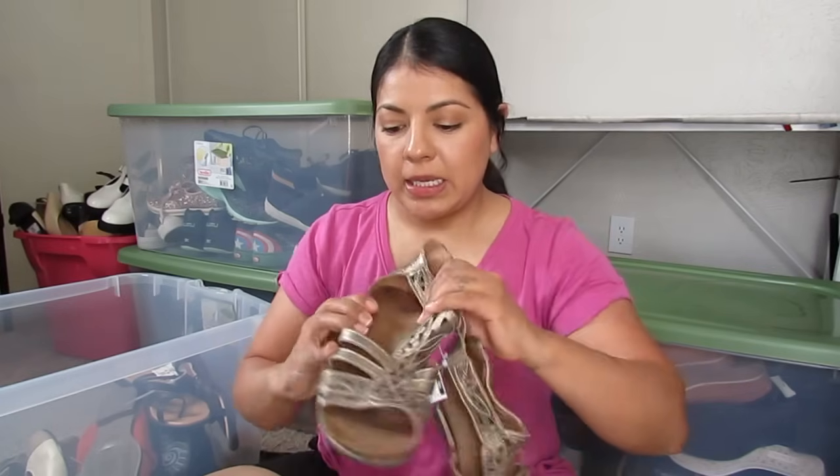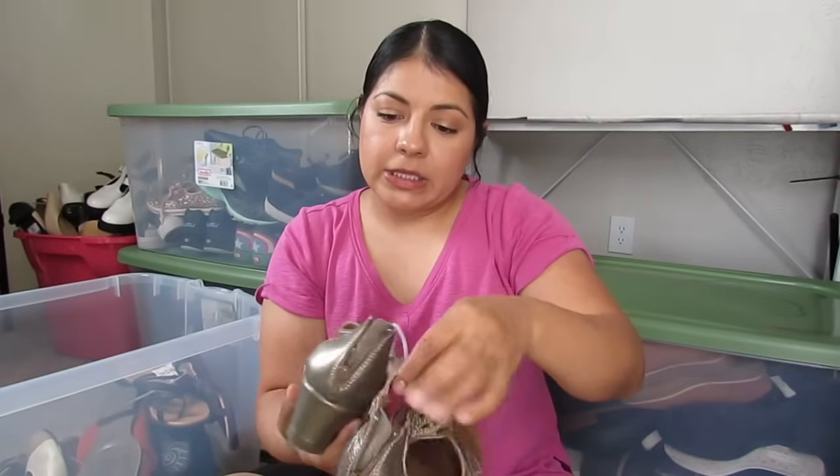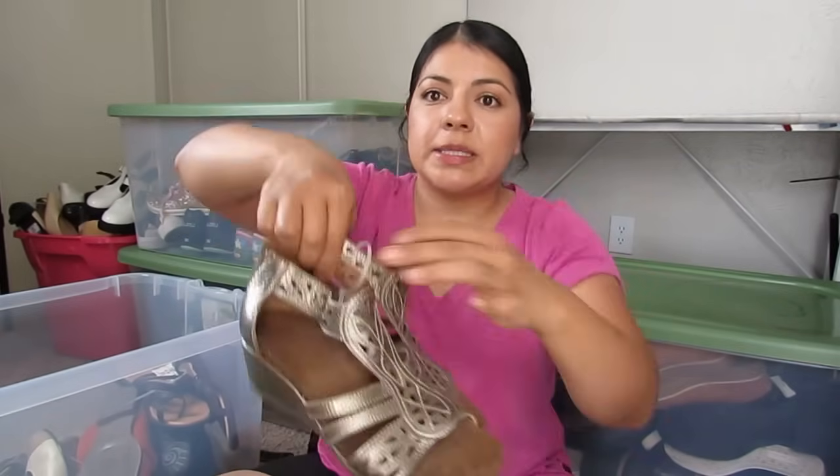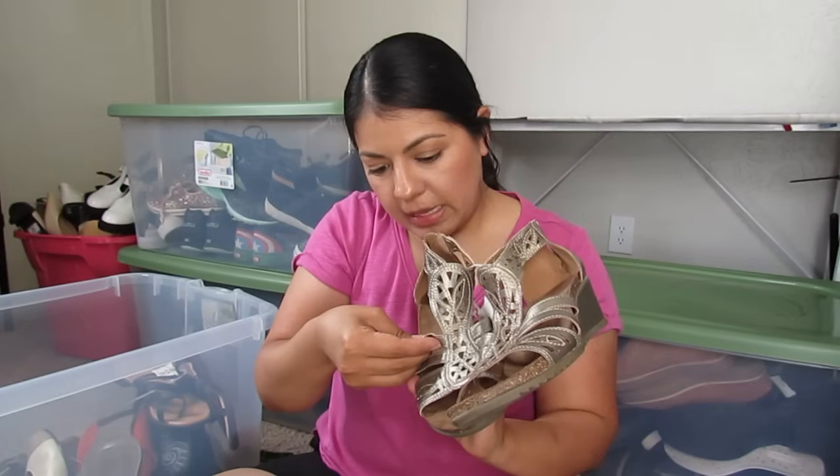This is a brand that's slowly becoming one of my bread and butter brands. It is Earth Origins. I paid $6.50 for these. A beautiful bronzy color, wedge style shoe, strappy style, and they are a size 7.5. So like I said, I've been buying this brand a lot more often and it's been selling for me, so I'm going to continue to pick it up.